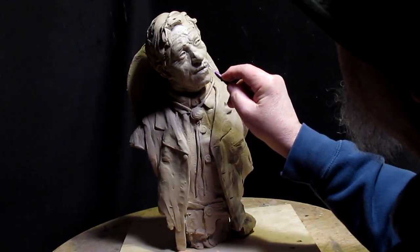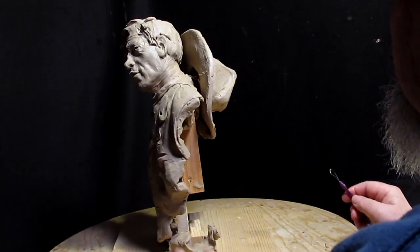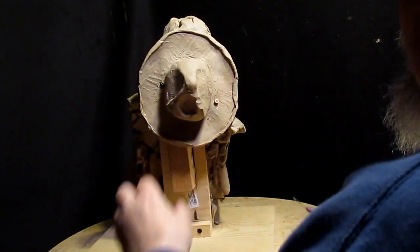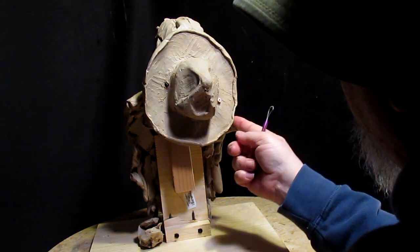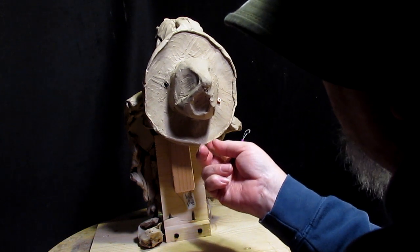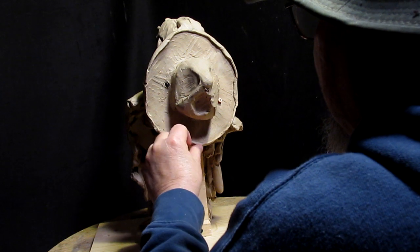Not going to take long to work on this one because he's pretty near done, but you can see several places where the hat has cracked and I need to get that fixed. It's trying to snow here today. Crazy weather.